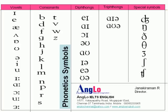My. Eye. Repeat. Eye. The next symbol takes the sound of OI in the word boy. Boy. Oy. Repeat. Oy. The next symbol takes the sound of OW in the word low.